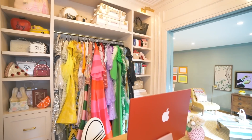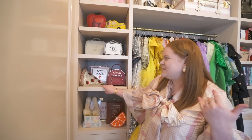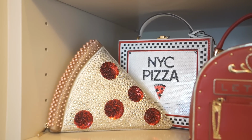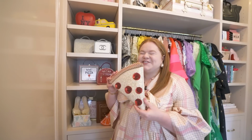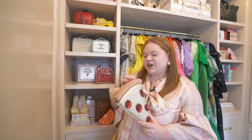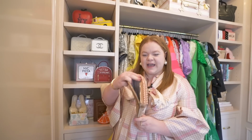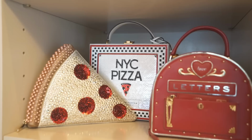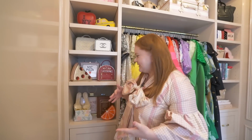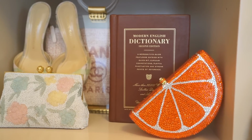On each side of the dresses, I have shelves to display my favorite bags, and most of the favorite bags happen to be these novelty bags from Kate Spade. They are just so fun and whimsical, and they're such a conversation starter. So this is truly a bag, and this one actually fits quite a bit, which is great. Choosing a favorite bag is like trying to choose a favorite child. Like, it cannot be done. But I'll show you one that I hunted down on eBay.